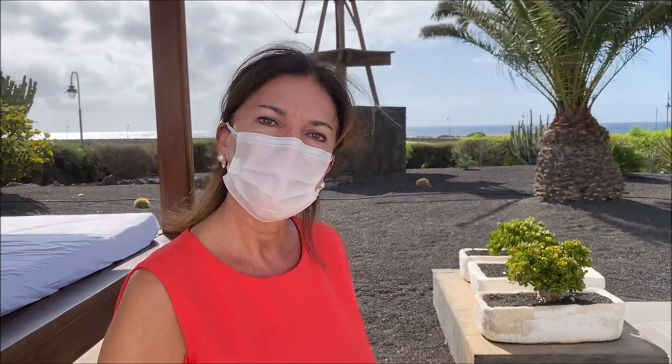Now, the first thing that I saw when I entered the villa was this windmill. Is it just decoration, or is it something related to the history of the place? Well, actually, this windmill was built at the end of the 19th century.